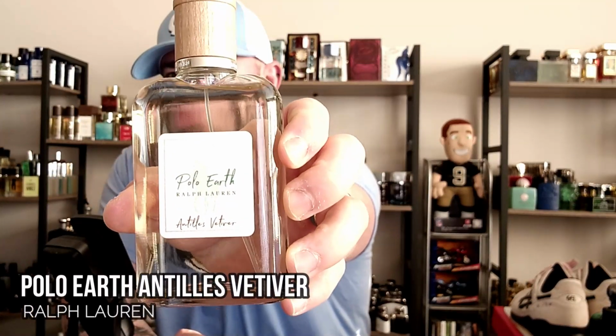Now, we have another offering from Ralph Lauren. I picked this one up from Ross Dress for Less for $50 recently, and I never tried the original. But I'm very impressed by this flanker from Ralph Lauren in the Polo Earth line. This is Antilles Vetiver. So, as you would think with Vetiver, it's going to be a more woodsy fragrance, but at the same time, it's got a creamy, musky tone to it, bright citruses, some other fresh green herbal elements to it. It's a very classic style to masculine citrus aromatics. I would classify it more as a citrus aromatic than anything like aromatic fougere or anything.